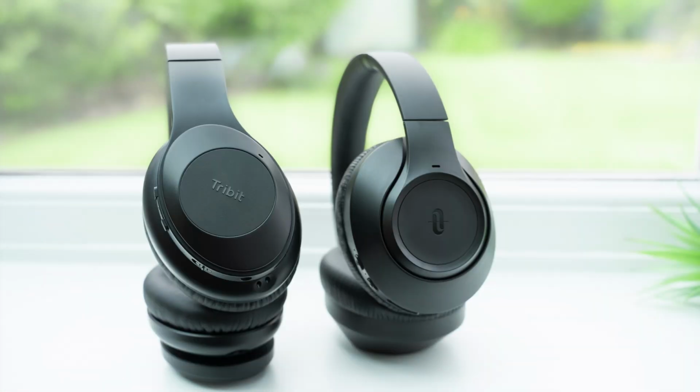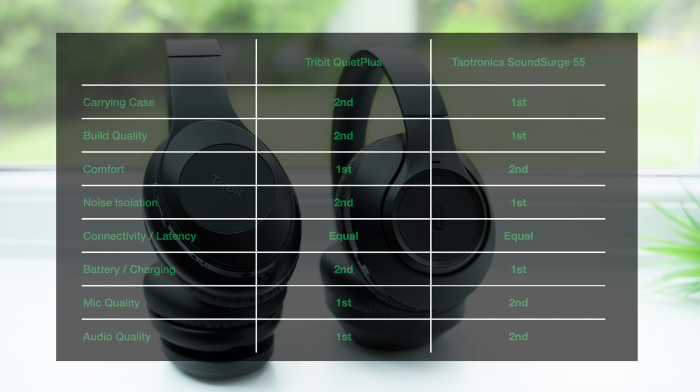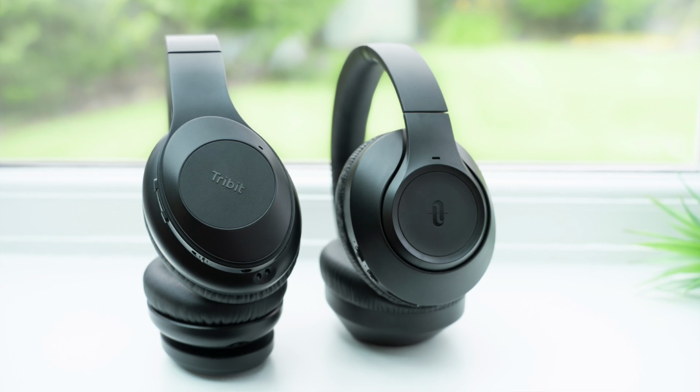There was obviously quite a lot to cover in this review, so to make things a bit easier, I've summarised the results in each category to give you a breakdown of the headphone's performance. It's really going to come down to which factors you prioritise as to which headphones are better overall. Tribit QuietPlus took the lead with comfort, microphone quality, and offered a cleaner audio experience. TaoTronics SoundSurge 55 had a more premium design, better isolation and ANC performance, and a more bass-heavy sound signature. For me personally, Tribit QuietPlus ticked more of the right boxes for what I look for in headphones, and at the same price, I'd probably choose these over TaoTronics headphones.